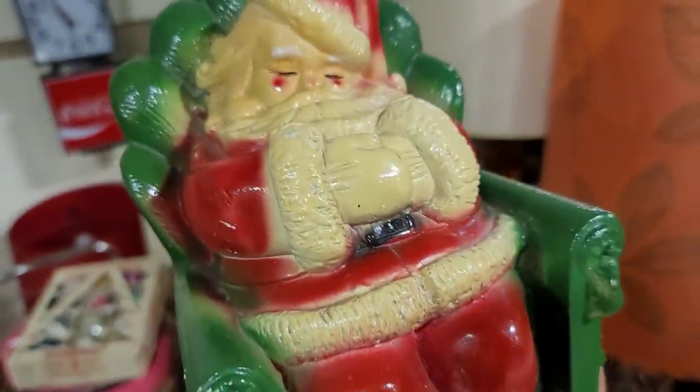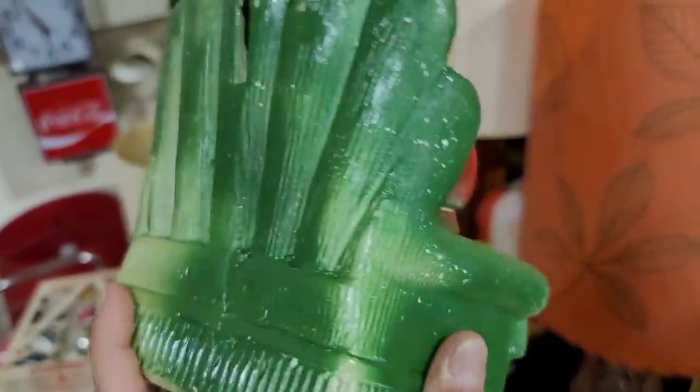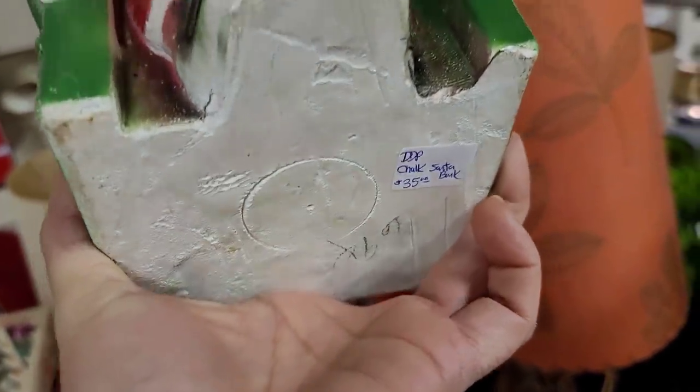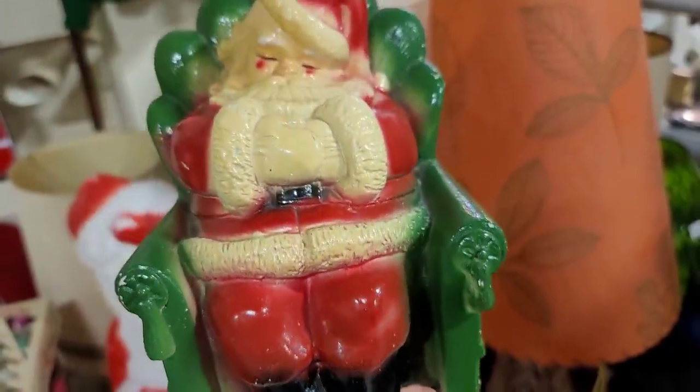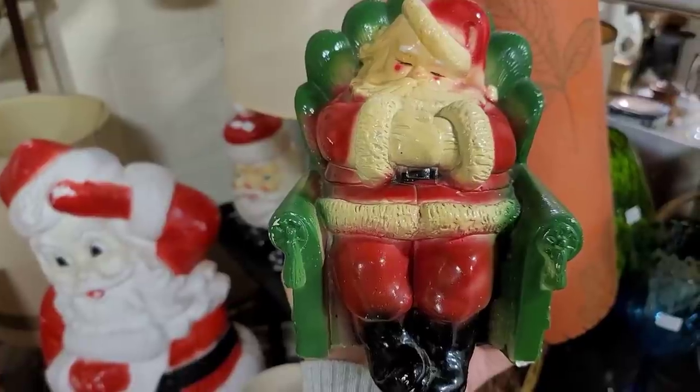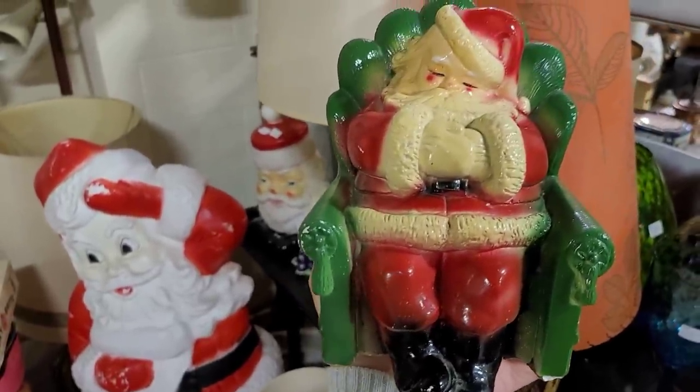Now, here I did find a, look at him. Oh, God, love him. It's been a hard day. Hard night for Santa. It is a Chalkware bank. The fact that he's still in one condition, because this is one of the ones where you'd have to break it to get it open. You see what I'm doing? Do you see what's behind him?